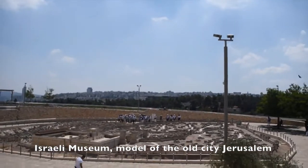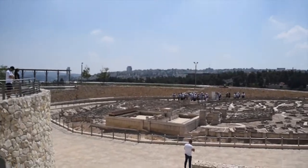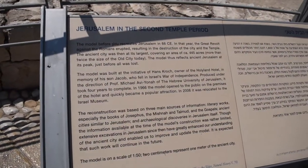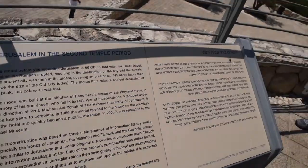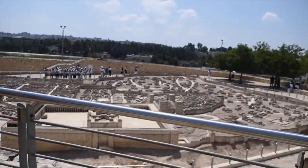It's a model of the city. Have you seen the White City? I don't know, have you? Well, now you have. Behold, Jerusalem.